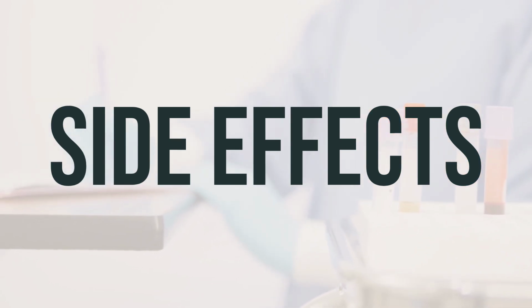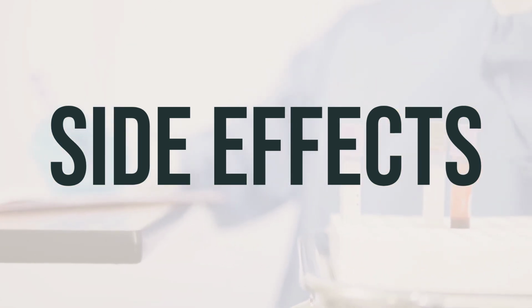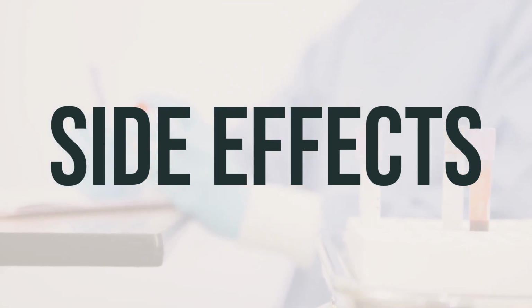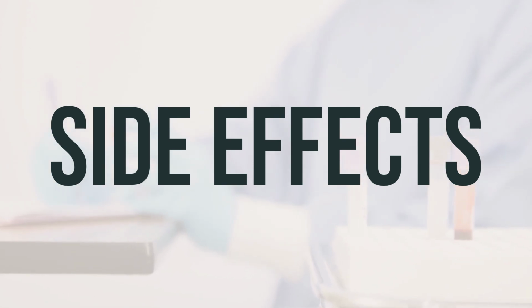While serious allergic reactions are rare, seek immediate medical attention if you notice symptoms such as rash, swelling, severe dizziness, or difficulty breathing. Remember, this is not a complete list of potential side effects. If you notice any other effects, be sure to contact your doctor or pharmacist promptly.